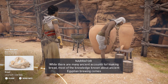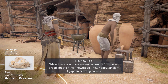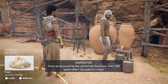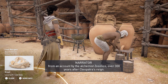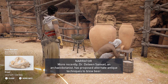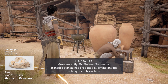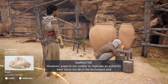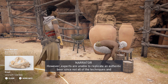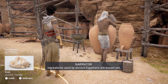While there are many ancient accounts for making bread, most of the knowledge known about ancient Egyptian brewing comes from an account by the alchemist Zosimus over 300 years after Cleopatra's reign. More recently, Dr. Delwyn Samuel, an archaeobotanist, has proposed alternate antique techniques to brew beer. However, experts are unable to replicate an authentic beer since not all of the techniques and ingredients used by ancient Egyptians are known yet.